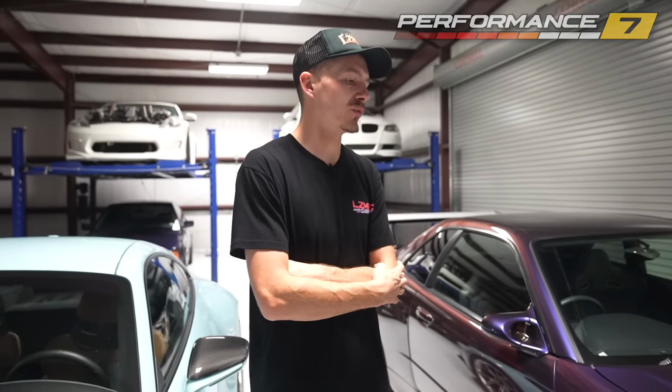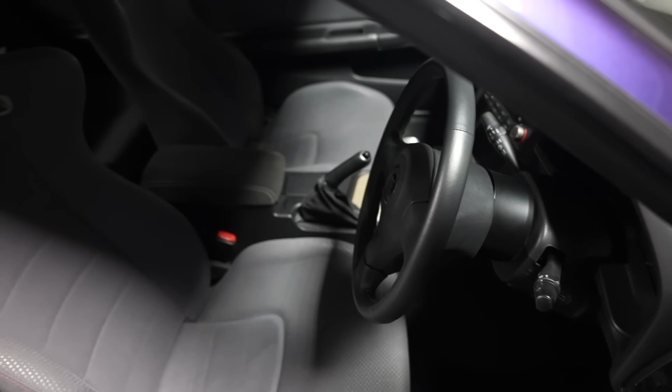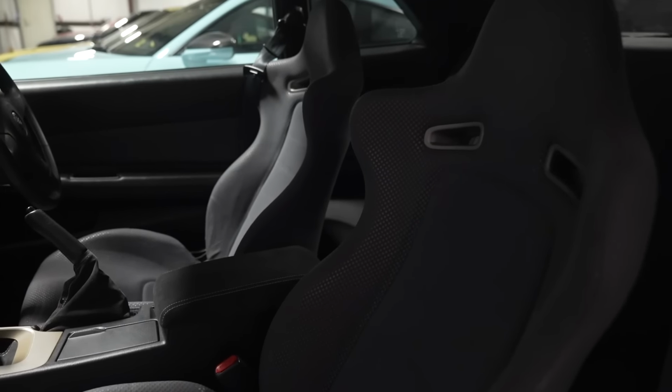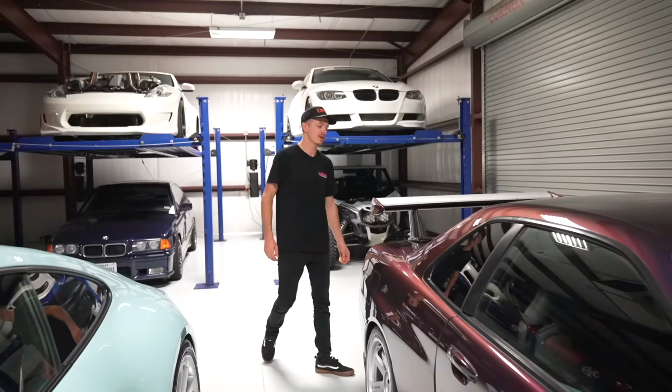Interior-wise, the car is absolutely perfect. I'm going to give it a 9 out of 10 because I would like to put a different steering wheel in it instead of the stock one. And I think a 10 out of 10 GTR interior would have black V-Spec 2 seats, which I have, but I don't have the rear seats and I don't have the door panels, so I would rather have the interior all match. Sound, this car is really good. It does have a tiny bit of drone, so that will dock it a little bit, but I'll give it an 8 out of 10 for sound.